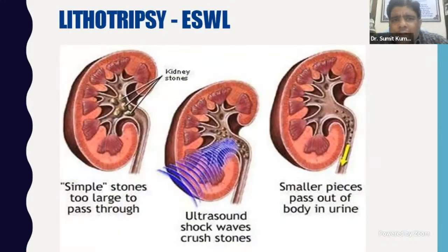Now coming to different modalities of treatment by a urologist. First is lithotripsy, second is ureteroscopy, and then doing PCNL is the third modality. These are the three most common modalities. So what is lithotripsy? It's extracorporeal shockwave lithotripsy. Now, the idea is that the stones which are lying inside the kidneys are bigger in size, and so they won't pass off easily. So we give shock waves so that these stones fragment and then they pass off easily.